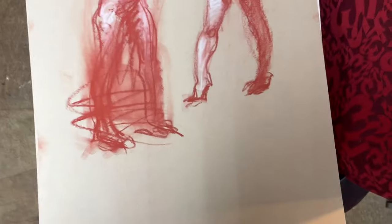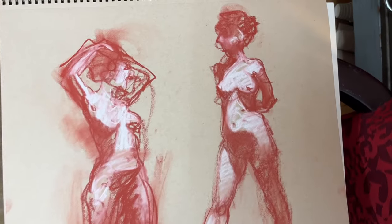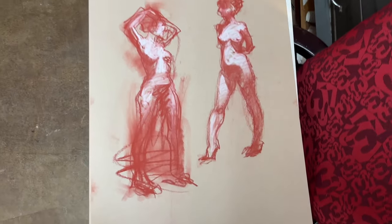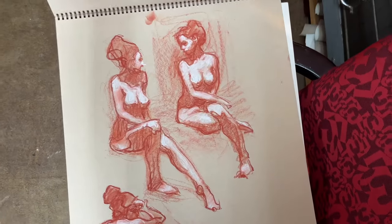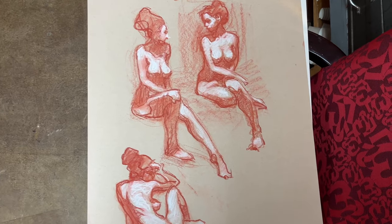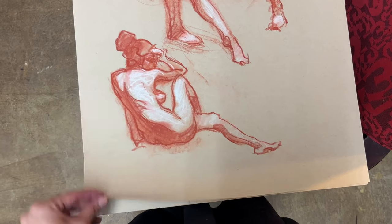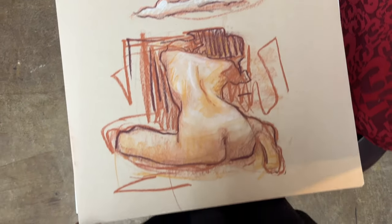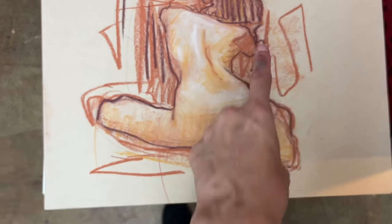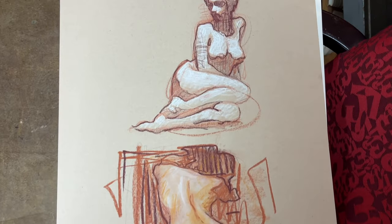So you're just using those really dark red Nu-Pastels, and then using white chalk. Well, now you went to more of a brown and a yellow ochre. Fun. I love these lines in the background. They look very much like music or static or something.